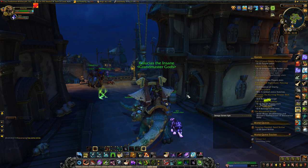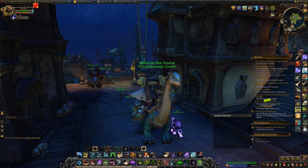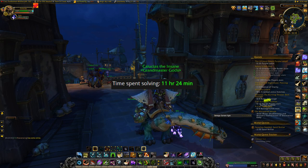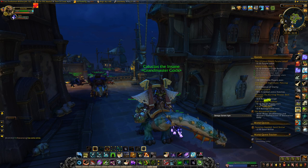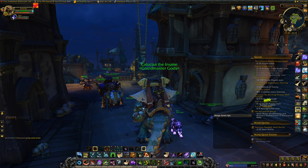In fact, I'm looking at the Wowhead progress. We are 11 hours and 24 minutes in to solving this, and the first clue has not been found yet. So I feel like it's gonna take some time.